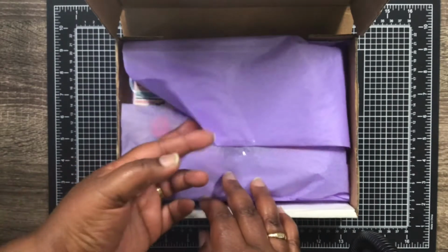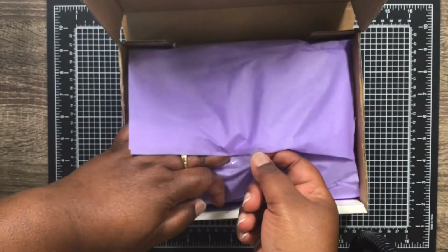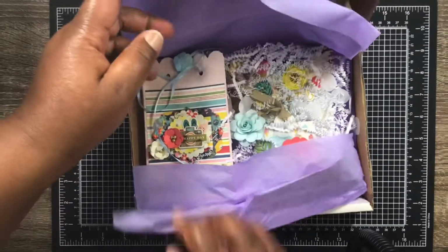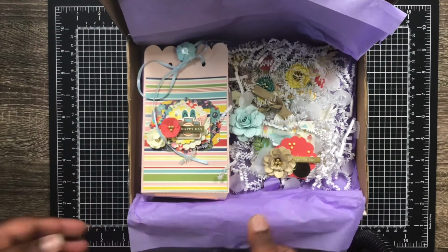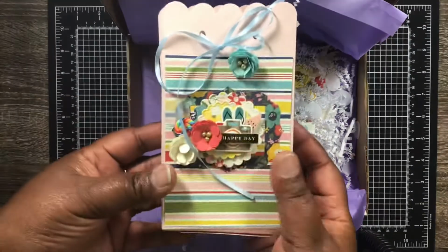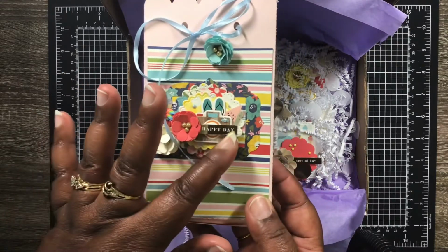All right. Let me jump right in. Look at that purple tissue paper. Just beautiful. She wrapped everything so cute. Nice and neat. Oh, look at that. Looks so beautiful. So these are my winnings. Oh, yes, yes, yes. Look at that. It looks so amazing. She layers so nicely.